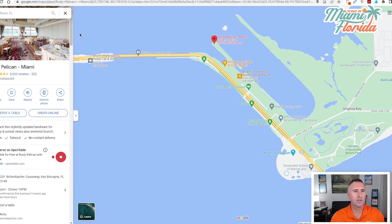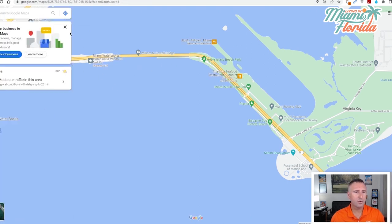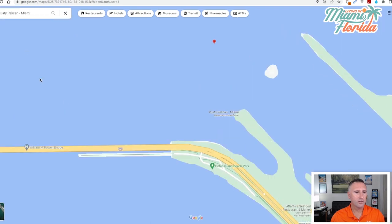They have a banquet hall. You can do events there. The Rusty Pelican, definitely recommend it. So this is after the causeway. All this, if you like going to the beach, you can just come.